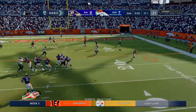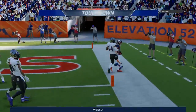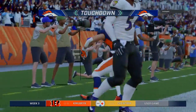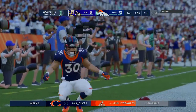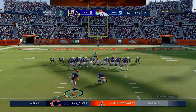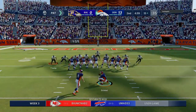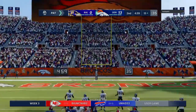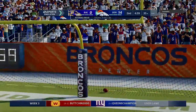Third and 2, Locke's going to throw. He'll find Lindsey here. And he is into the end zone for a Denver touchdown. From 17 yards out. And the Broncos push further out in front. There's not much that's perfect in football, but that's about as close to it as you're going to get. Score, force a punt, score again. And both drives were impressive.